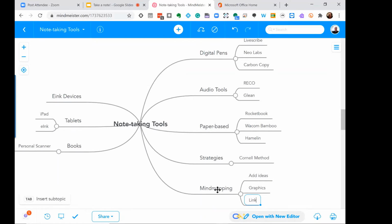I could put links in, and coming shortly, one of the biggest features that was really exciting for me when I was first introduced to Inspiration, it was the ability to go from the graphical interface to an outline. And this will be coming to MindMeister, which will make it even more invaluable because this also integrates with Google Drive. So I will be able to go from this graphical interface to an outline and then download the outline right into a Google Doc to start my writing. So that is pretty exciting.